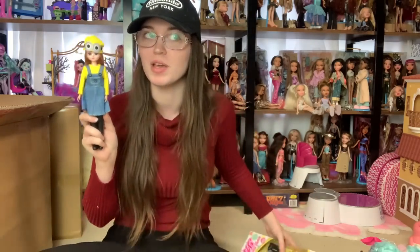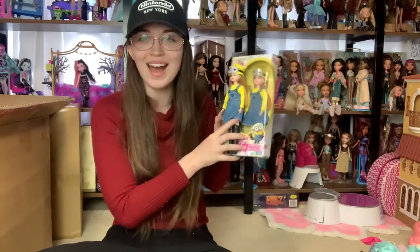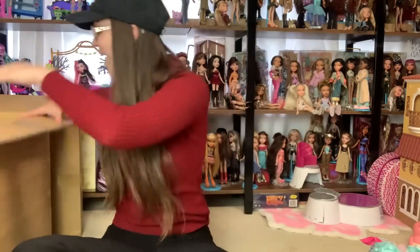Really, really cute. And I paid $13 for this one. I paid $30 or $40 for this one. Yay! I have two. They're leaving, but I hope he likes those.